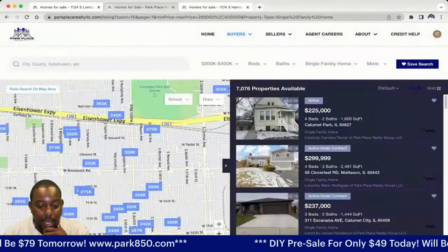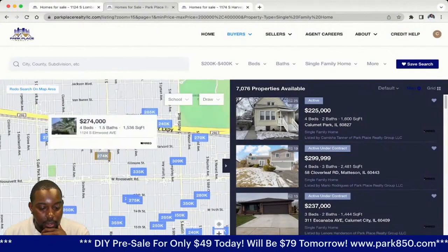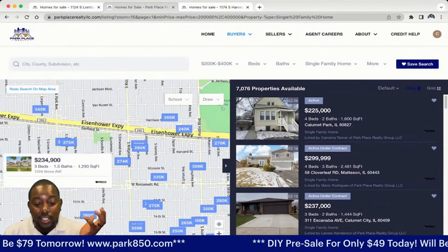Okay, and then I'm gonna find another one here. Let me just go left. That's gonna be two. Let me find something here. That's probably Berwyn still. Okay. So either way, it's not much in the twos.